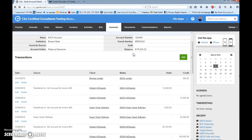As you know, this is just for informational purposes only. So this is not an actual account. This is not an actual account number, and this surely isn't an actual balance. And even if it was $179,000, this would be our trust account, and that money is not ours. It's our client's money. We can't touch it. We can't even pay bills with it, as you guys are well aware of.